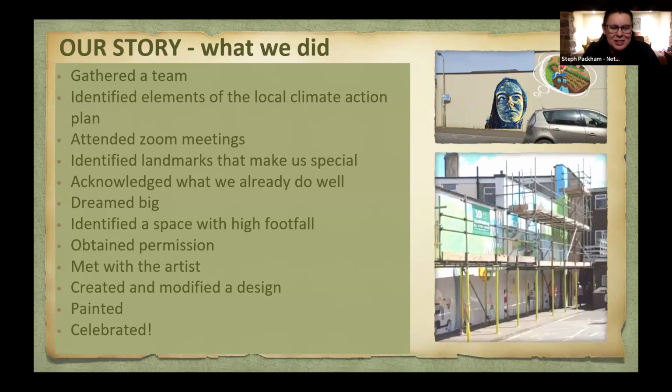So the University of Plymouth helped us to find a suitable artist. And we met with the artist and we thrashed through a whole load of different ideas and went backwards and forwards, and we settled on a design, put up the scaffolding and all the health and safety signs, and the council were brilliant at helping and supporting us, and then the mural came about. They spent the best part of a week doing it, and the scaffolding came down and it was brilliant, and we celebrated. So that's pretty much the process that we went through.